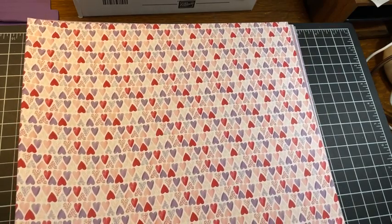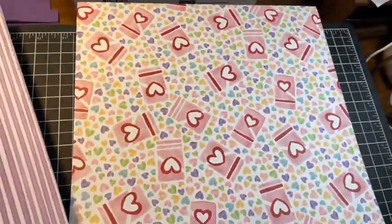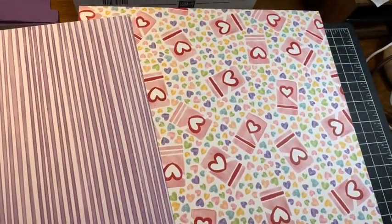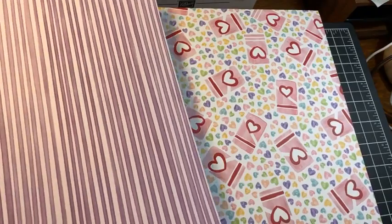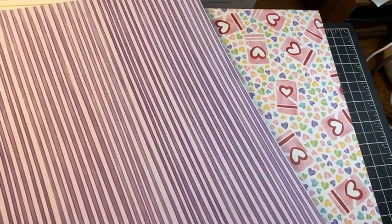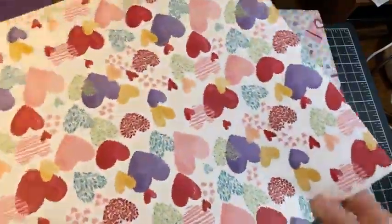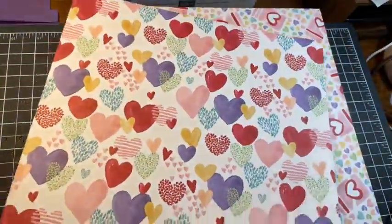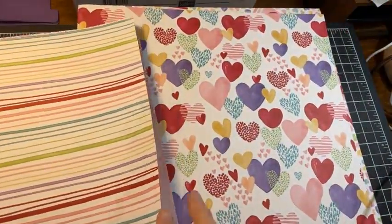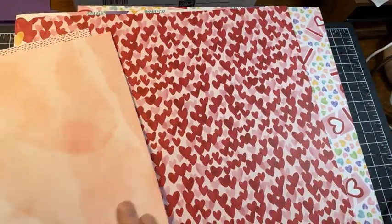So this one side has hearts and this kind of thing. That works for Valentine's or just any types, even baby, I think, or anniversary, but the other side is a little more generic too. I love all the colors that we see here. Just so happy. I've got all of these upside down. Isn't that nice? There we go.